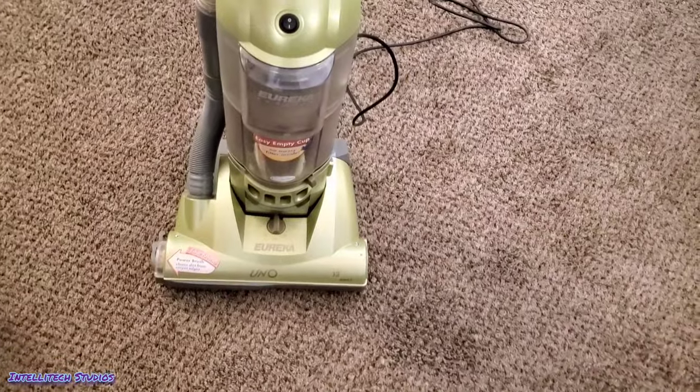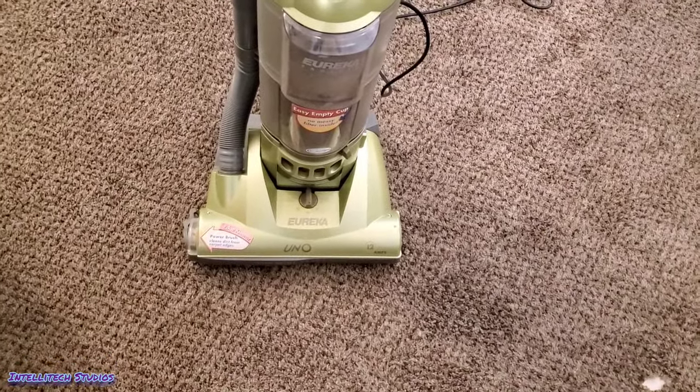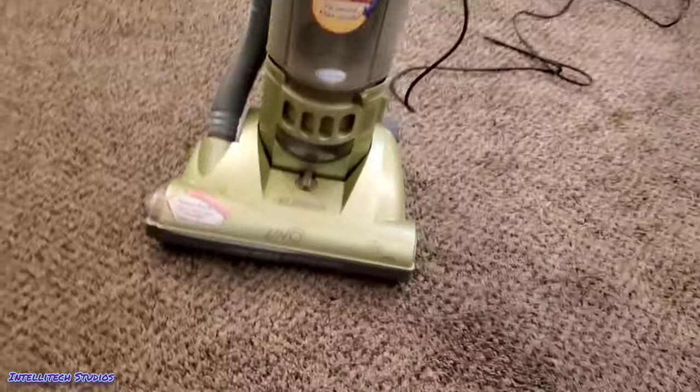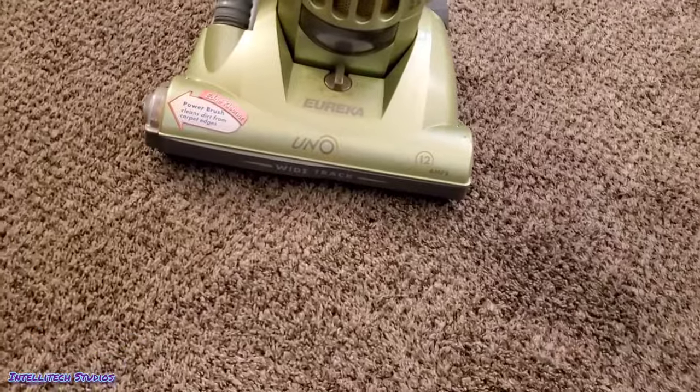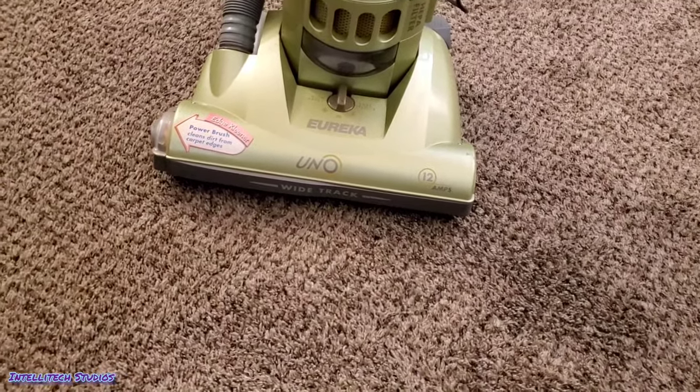Okay. This is one of those machines that I had very low hopes for for some reason. But it runs great. Definitely needs a belt. That brush roll started bogging down. And the whole chassis does kind of rattle a bit. But it doesn't sound like it's coming from the motor.